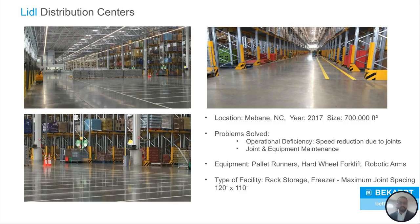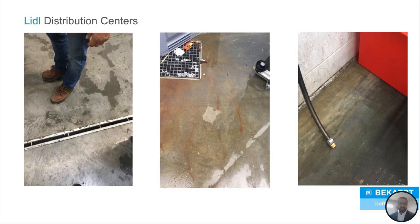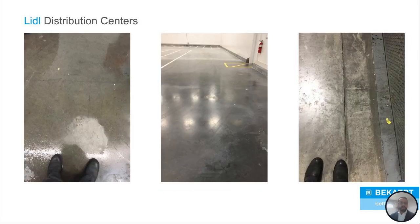Examples where a suitable application, we've done projects like little distribution, where you have racking area, storage areas, and freezer, where the owner understands the importance of minimizing maintenance and having a higher operational speed on their facility. This project oftentimes requires areas where they have to be heavily wet or high moisture levels. Even with steel fiber reinforced concrete, that hasn't represented a problem. This is part of the freezer application, where you can see the separation from the dock and bay to the rest of the floor.